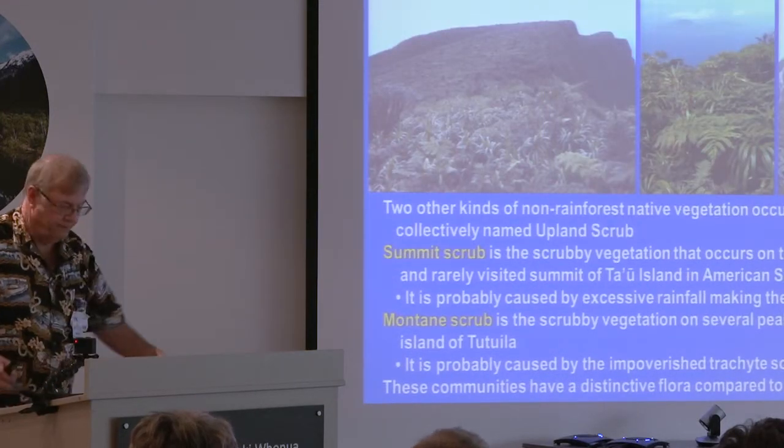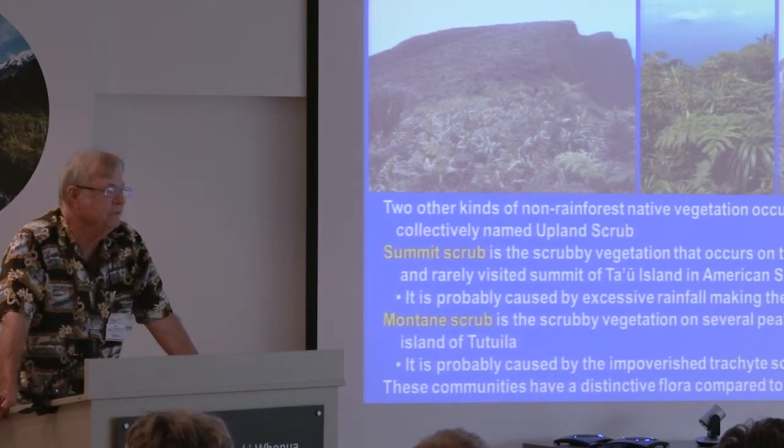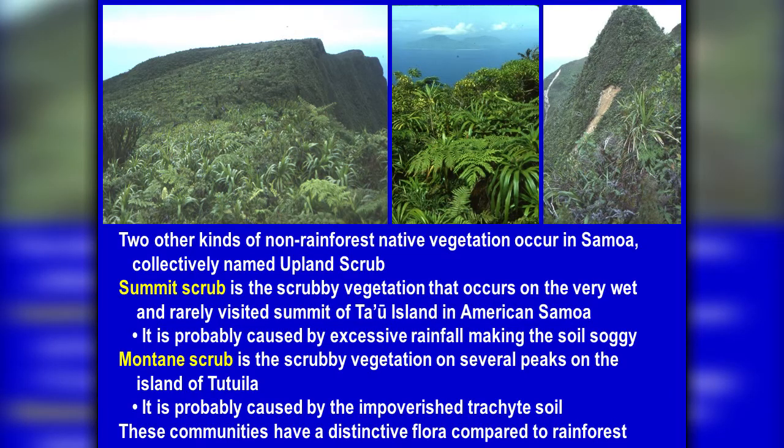Another couple of interesting types actually occupy a very small area of Samoa, and I call them collectively upland scrub. The left picture and the one in the middle are both taken from the very top of Ta'u at about 900 meters elevation. You can see it's not really a forest, it's just a dense scrub dominated by ferns and vines and short trees and shrubs and orchids and so forth. And this vegetation is probably not a forest because of so much rain up there. That's my guess anyway, that the soil is so soggy, the trees just can't stand up in the wind.